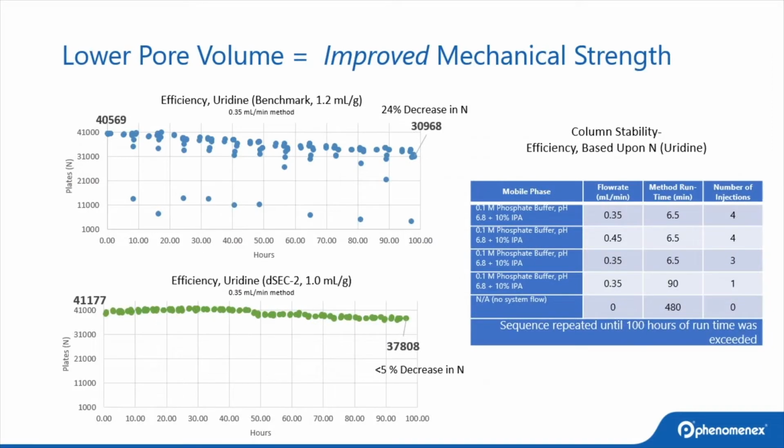For assessment on packing bed stability, we run a complex sequence highlighted on the right, where we modulate the flow rate using a phosphate buffer with 10% isopropanol. We also include a method shutdown. These conditions put the most stress on the column bed as possible due to the fluctuations in back pressure.